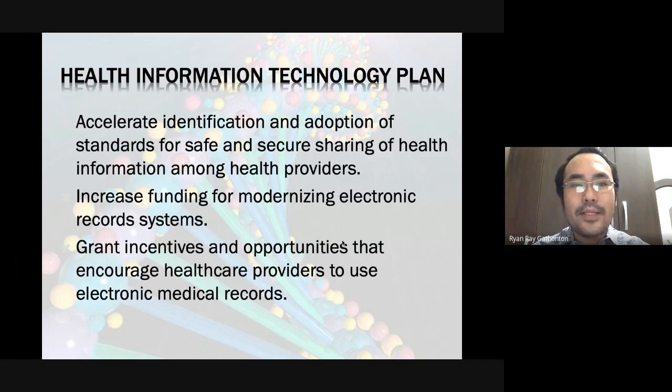Okay. So here's an innovation, the first innovation that has been initiated in the United States, which is the HITP, or the Health Information Technology Plan, where they wanted to accelerate the identification and adoption of standards of safe and secure sharing of health information, by increasing funding for modernizing the electronic health record system and granting incentives and opportunities that encourage healthcare providers to use electronic medical records. So in the United States, to encourage healthcare practitioners to use information technology, they provide the infrastructure and they provide the incentive, so that they will be encouraged to use electronic medical records.